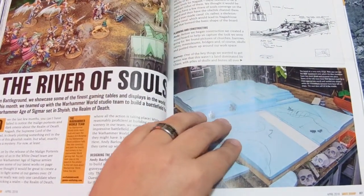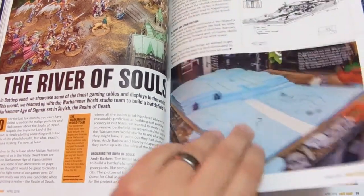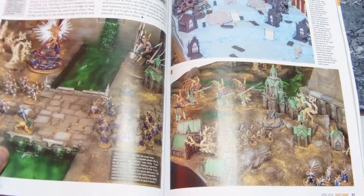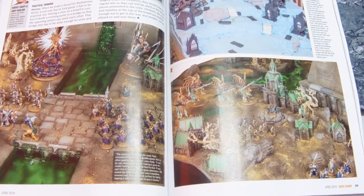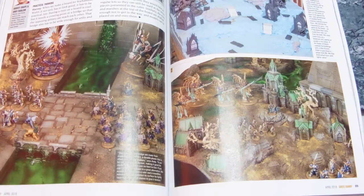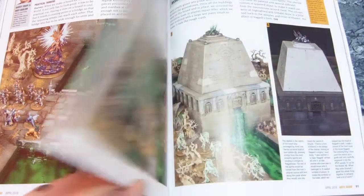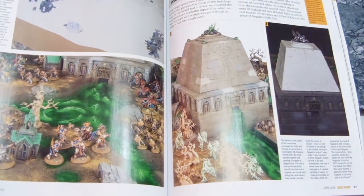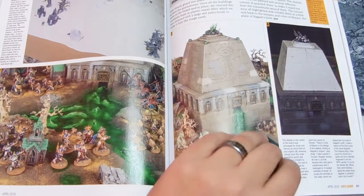And the construction of a new battle table, the River of Souls. So, well, there you go. How awesome does that look? That green, soul-filled river pouring through the city, pouring out of a city of some kind. That looks amazing. Could also make for a decent 40k board, which is always a good thing.